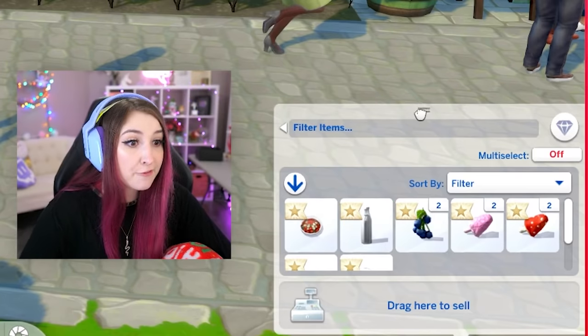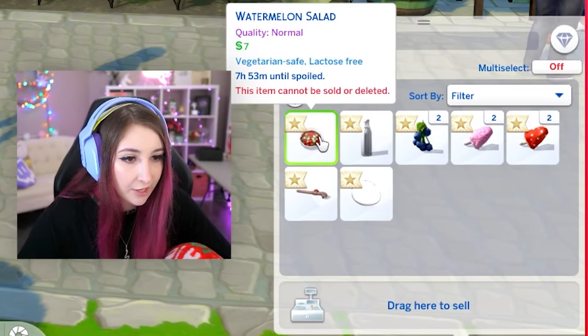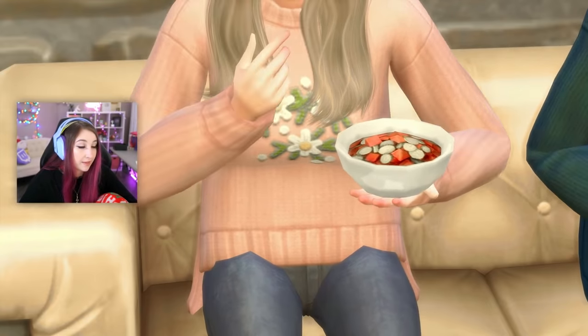What? She gave me milk! And an egg! Oh yeah, what else did I get? A watermelon salad? I have 7 hours to eat it. I better eat it now. Hey, you know what? This is the best meal we've gotten so far. That actually looks pretty fire.